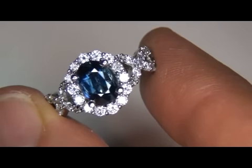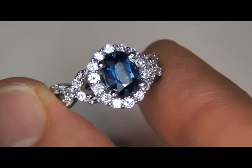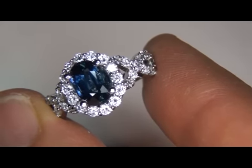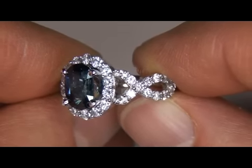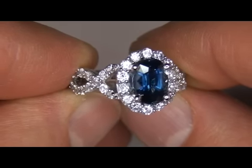A genuine 3.75 carat royal blue sapphire and diamond ring of this quality is rare. In today's market, this ring is easily worth over $10,000 retail, and our consigner is hopeful to recover at least $7,500. So please take this into consideration when making your bid.